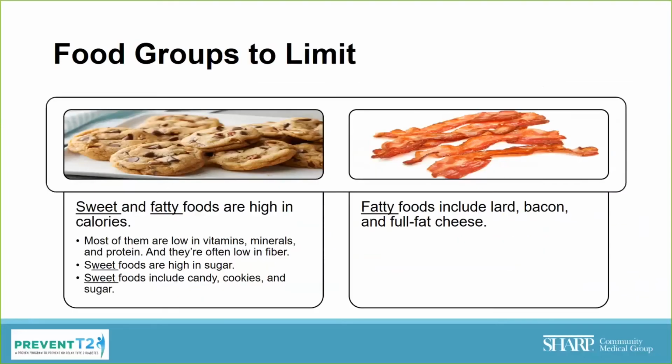This slide talks about food groups to limit. We talk about limiting sweet and fatty foods, which are definitely high in calories. These foods are low in vitamins and minerals, and that is also one of the reasons why we want to limit them. Fatty foods, absolutely high in calories, include lard, bacon, and full fat cheese.